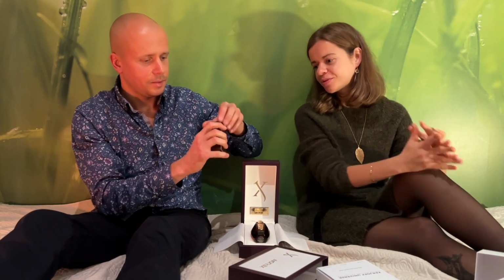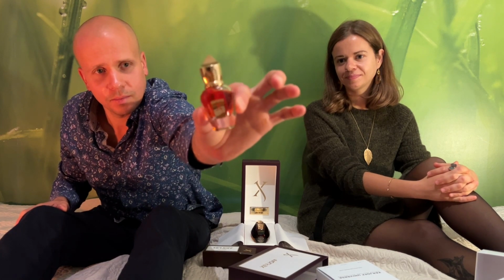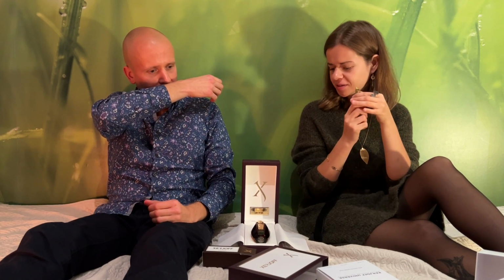Yeah. So it all started with these mini bottles of 15 milliliters. And the color of the juice is amazing. It's like an ambery red, I would say. Yeah, really beautiful. So yeah, he sniffed it the first time, and in a few months he ordered this fragrance in a full presentation. But these mini bottles are also very, very cute, and you can take them on your trips, and you can always have this mini Xerjoff with you.